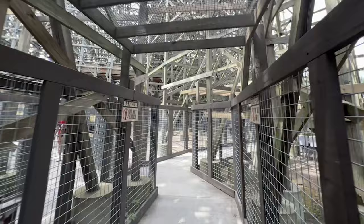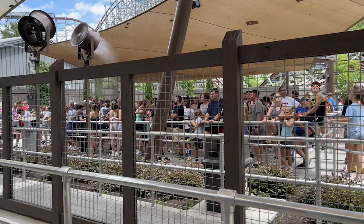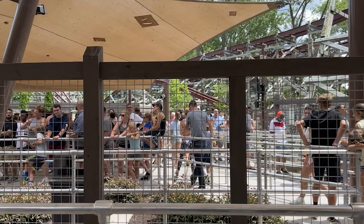Oh yeah, huge line, wow. The fast lane here is not cheap. It was about $160 per person. It's priced differently per date, but the lines for these popular rides are massive, so it can really help if you've only got a day in the park.